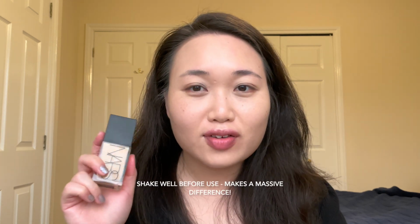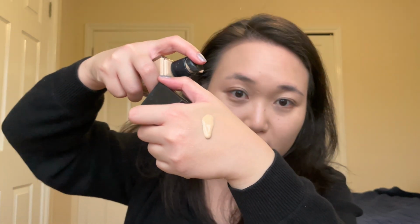And my other favorite foundation is this NARS light reflecting foundation. This is one that I have been eyeing since its launch, and I had a love-hate relationship at the start. I ultimately decided that I do love it. So this is how it looks. It's got a similarly thin fluidy consistency, but compared to the Chanel foundation, this one has more of a finish that is more approachable on a day-to-day basis.